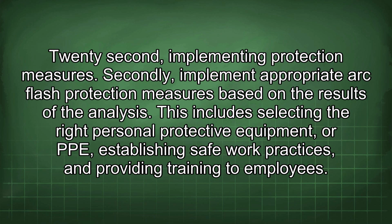22nd, implementing protection measures. Secondly, implement appropriate arc flash protection measures based on the results of the analysis. This includes selecting the right personal protective equipment, or PPE, establishing safe work practices, and providing training to employees.